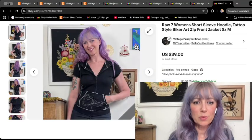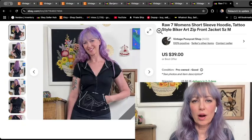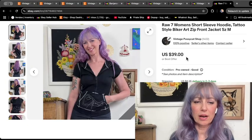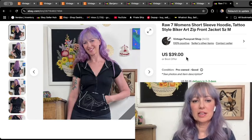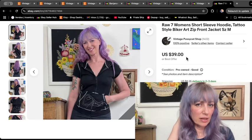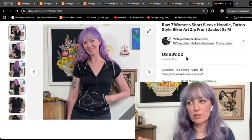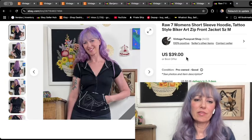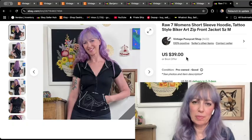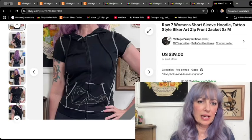Next up is this weird little Y2K kind of top. The brand is Raw 7. You can see it's listed for $39. When I picked this up, I thought that it might sell well on Depop or something. And I looked it up and there are things by this brand that were listed or sold for like 80, 100, a lot higher. So I grabbed it, but then in researching some more, I really couldn't find a whole lot of pieces by this brand. So I kind of pulled $39 out of my ass and listed it.